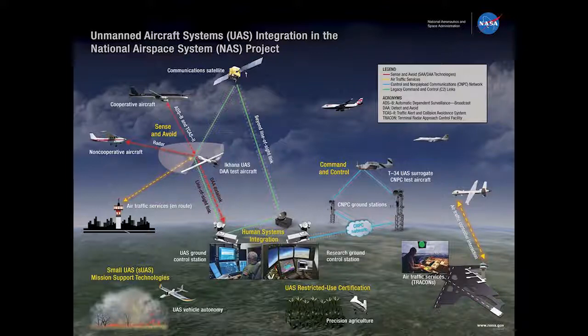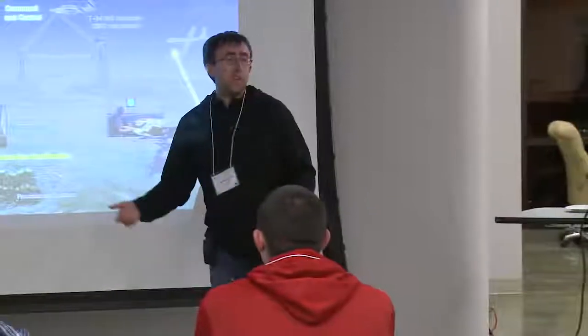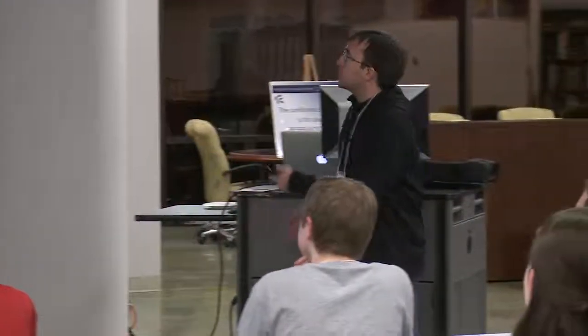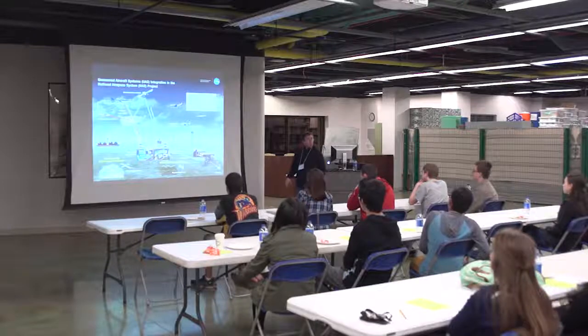So right now drones have GPS. It's not quite military grade, but it's pretty good. It's surprisingly good. And then they have all kinds of sensors. So you can see they've got radar. And then like you said, they also need cameras.